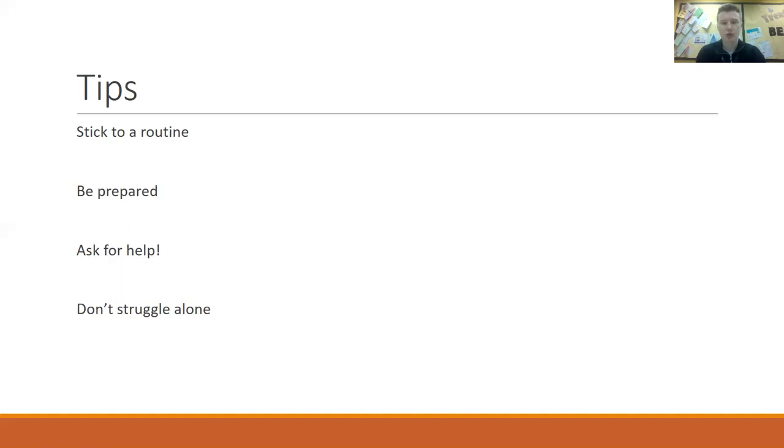Make sure you ask for help. This applies to when you're within a Zoom. Don't be afraid of raising your hand in the Zoom. There's a button you can press, or you can type in the chat. If you don't get something, ask a teacher within the Zoom. Don't sit quietly. And I'm going to show you how you can contact me outside of Zooms if you need help with other stuff. But make sure you don't struggle alone.